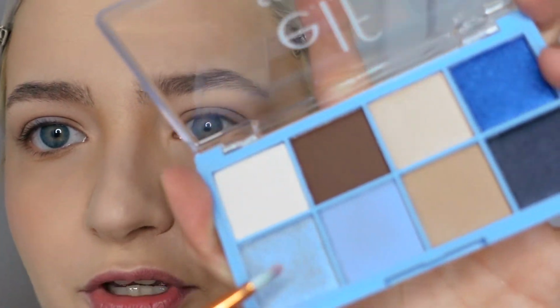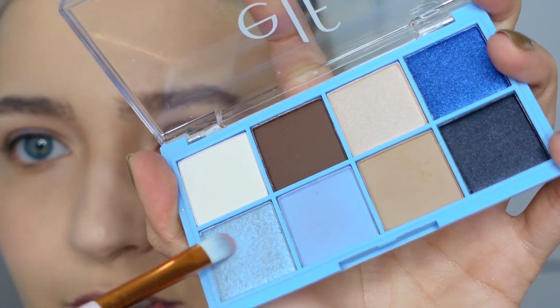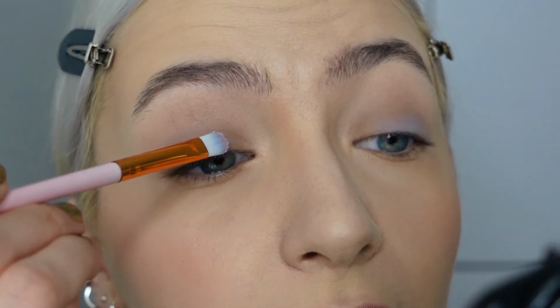Now I want to go into the shimmer. I'm just gonna try to apply it around here.